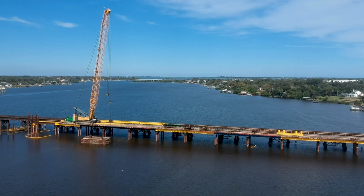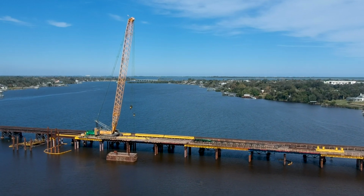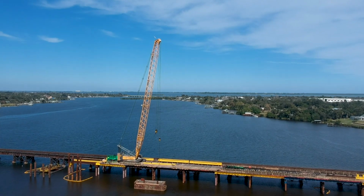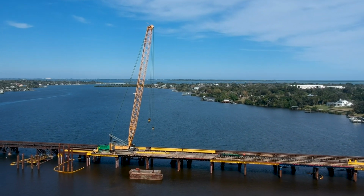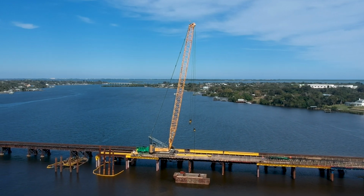Just like at Crane Creek, progress on the temporary work trestle is now about halfway across the river. During my visit, crews were working on installing the deck for the next section of the trestle.